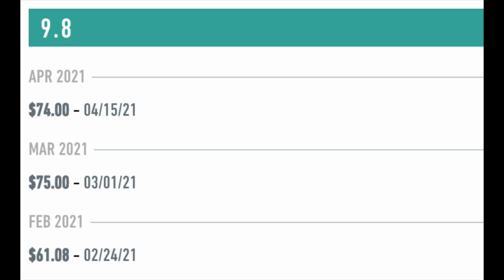Some of the prices right now for this book: on April 15th of 2021, a 9.8 went for $74. On March 1st, 2021, $75. February 24th, 2021, $61. And you can find Buy It Nows for a little bit more than those prices. But again, this is a possibly great book to have. This is obviously a raw copy that I have, but I wouldn't mind getting myself a 9.8 just because it introduces such a key X-Men villain.